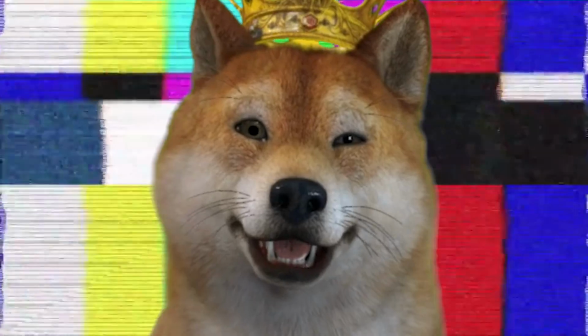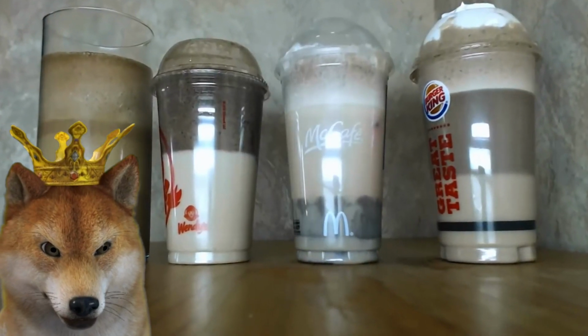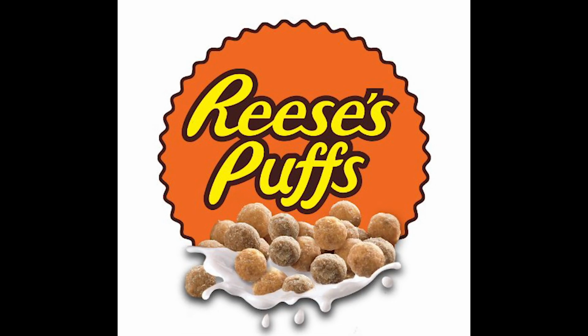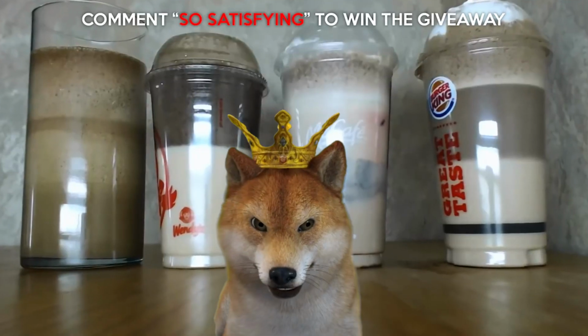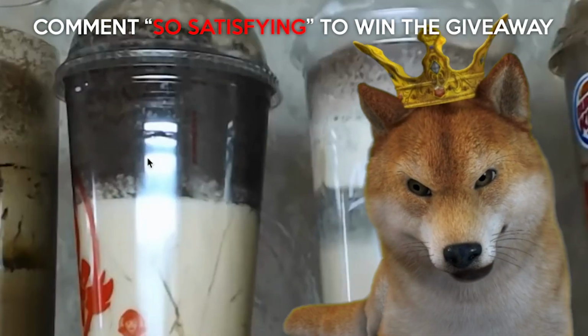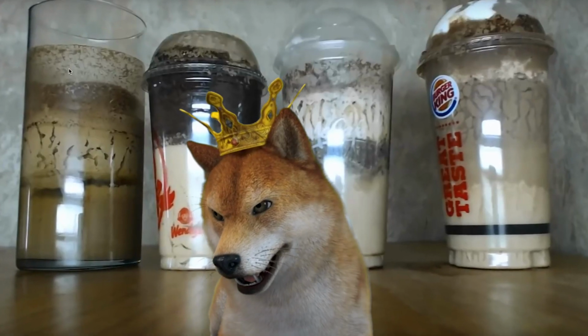Roll the next clip. So we just got a bunch of milkshakes from different fast food restaurants. Look at how the bubbles rise. Are these all like the same chocolate or vanilla? Peanut butter chocolate flavor. Are they just all different flavors? The one over here is like, what is this? Like, nothing's happening to this one. This one's like a volcano. Oh my god. And then this one, look, starting to come down.